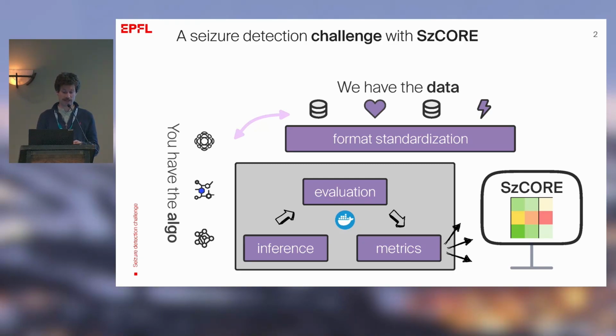So around this standardization, what we do is we run the inference, so we run the algorithms on the data that you have never seen, you will never have access to it. We can then run the evaluation, compute metrics, and roll all of it up into what we call the seizure score. And so that's how we organize the challenge. The aim of the challenge is to identify what is the current state of the art in epileptic seizure detection for scalp EEG. That's one of the aims. The other aim of the challenge is to say, well, can we develop a methodology that allows us to benchmark seizure detection algorithms?